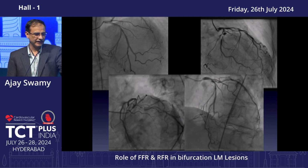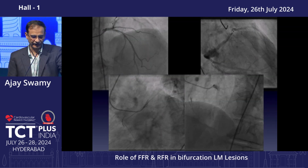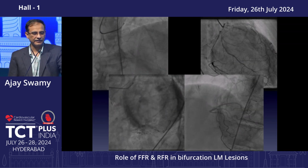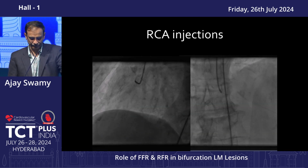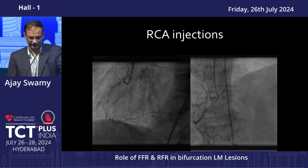This is what her angiogram was like. I'll just allow it to play out. This is just the left system that you can see. You can see a heavily calcified left main bifurcation with disease in the proximal left anterior descending and the circumflex, as well as the circumflex and the left main, and this is what the RCA injection is like.